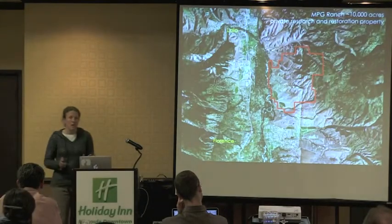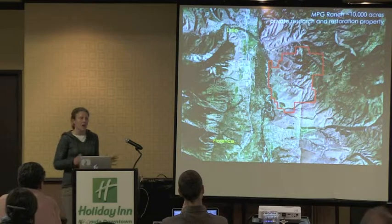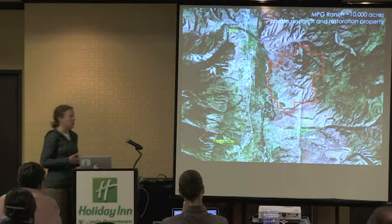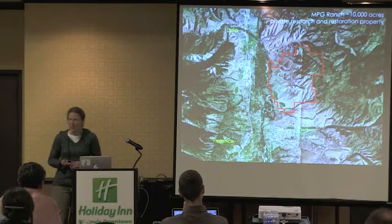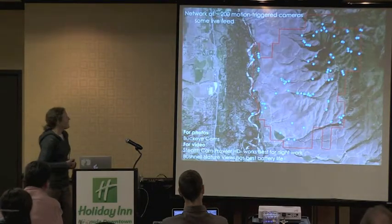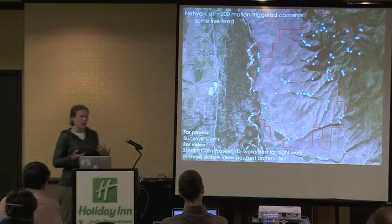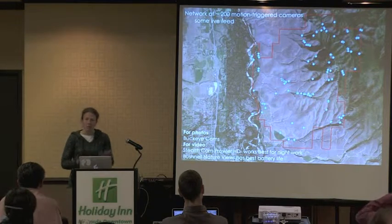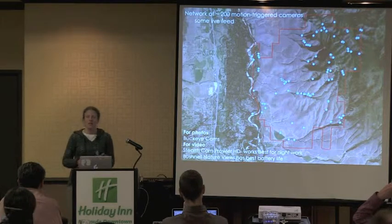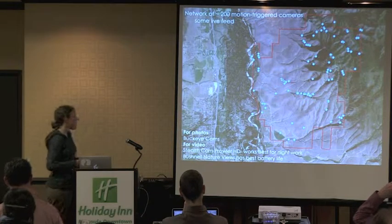This fits in really well with some of the talks we've heard today about the camera network, so I'll go quickly through that since we've already heard a little bit about the networks. Here's the ranch. I think we all know where it is now. And here are the camera locations that Alan sent me for MPG Ranch proper. We also have the other network at MPG North. I wasn't able to incorporate that data into this talk, but there's a lot of information on birds from MPG North as well.